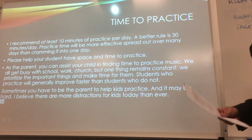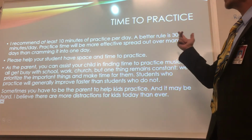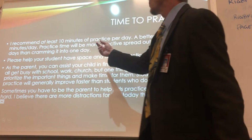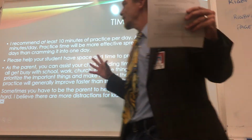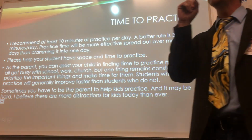The second thing they need is time to practice. I recommend at least 10 minutes of practice per day. A better rule is 30 minutes per day. That's great. You won't always get that, and that's okay. Practice time is more effective, spread out over many days, than cramming it all into one day. So 10 minutes a day for 6 days is much better than 60 minutes one day, okay?